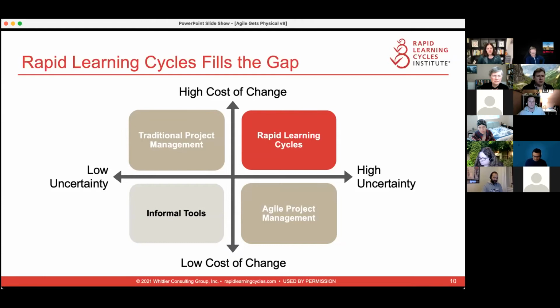And then I had a question. What are those informal tools? Well, if you have something that's very low cost of change and low uncertainty, so think about going to visit a town for your summer holiday that you visited before, right? So you know what you like, you know where you want to stay, and if you want to change, it's relatively easy to change. Well, then you just need a to-do list for that. You don't really need a whole Gantt chart. You don't really need the structures of Agile either. You can just do it in a very, very simple way.